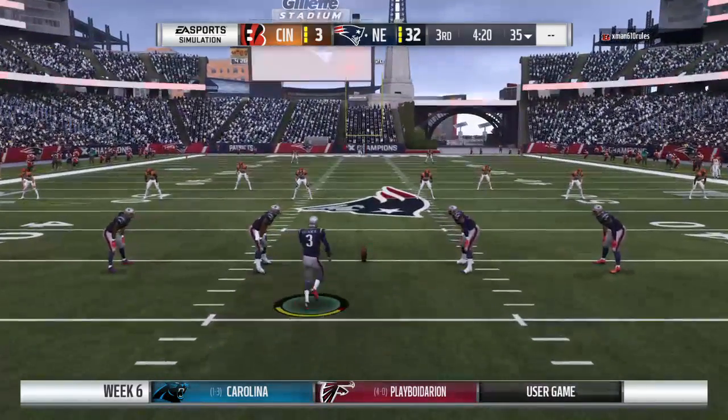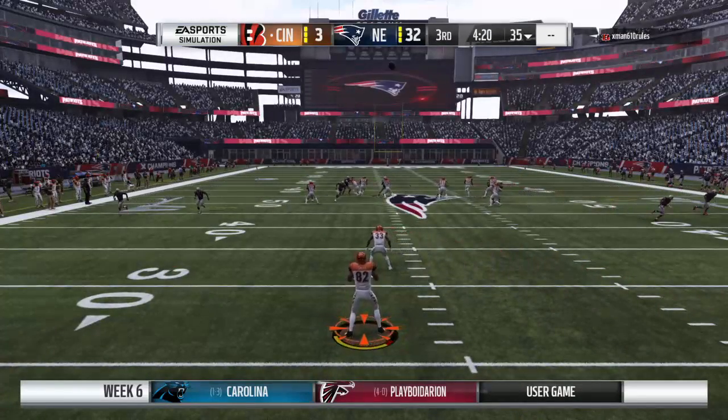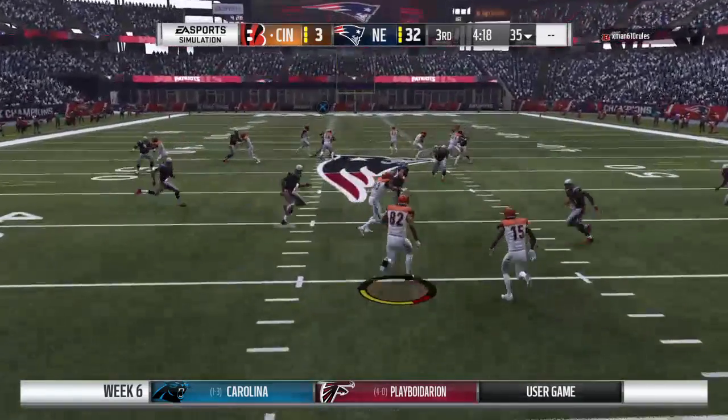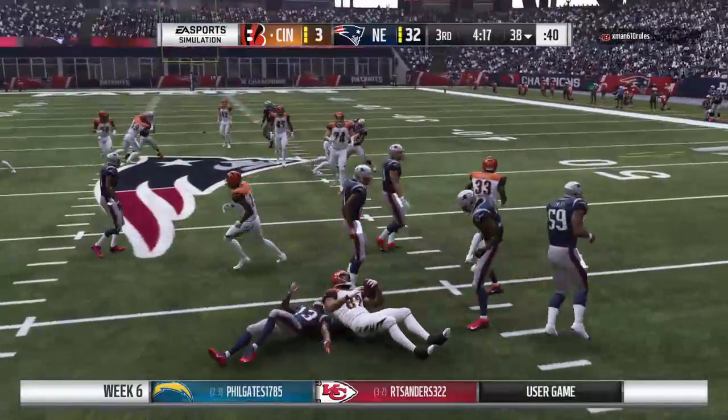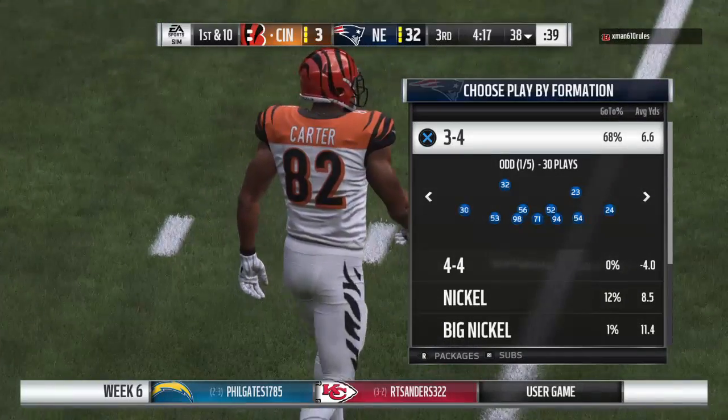Gostkowski now out to kick it away. So a very short kick here. This will be taken by one of the up men. And they're going to have really good starting field position here as that's taken up close to the 40.